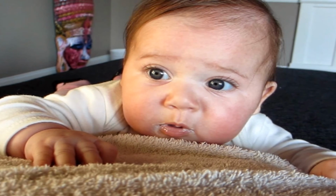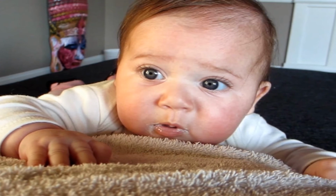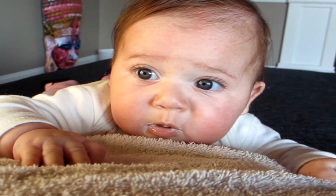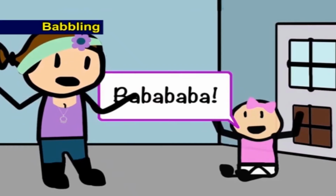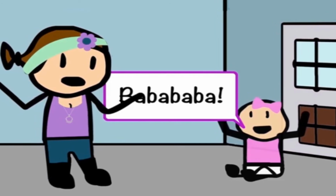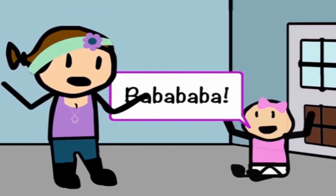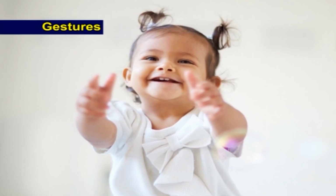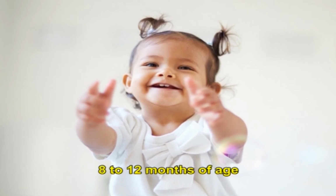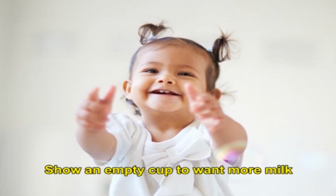Cooing. Babies first coo at about 1 to 2 months. These are gurgling sounds that are made in the back of the throat and usually express pleasure during interaction with the caregiver, mostly the mother. Babbling. In the middle of the first year, babies babble, that is, they produce strings of consonant-vowel combinations, such as ba ba ba ba. Gestures. Infants start using gestures such as showing and pointing at about 8 to 12 months of age. They may wave bye-bye, nod to mean yes, and show an empty cup to want more milk.